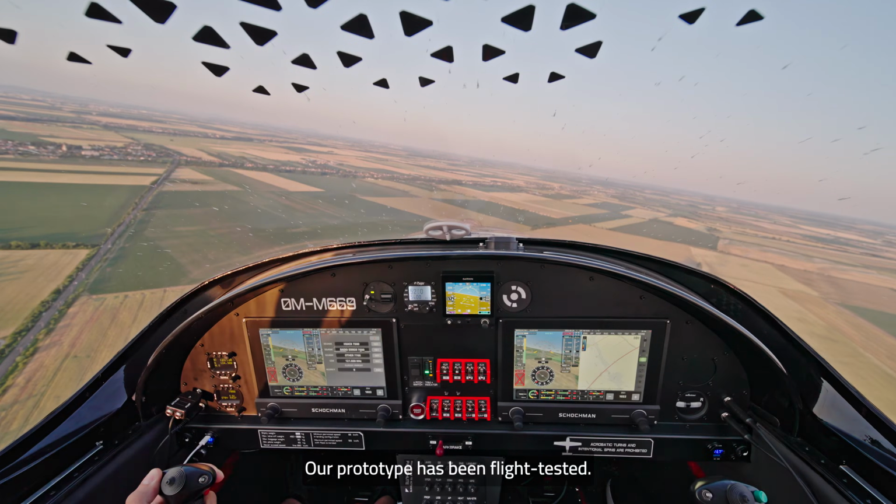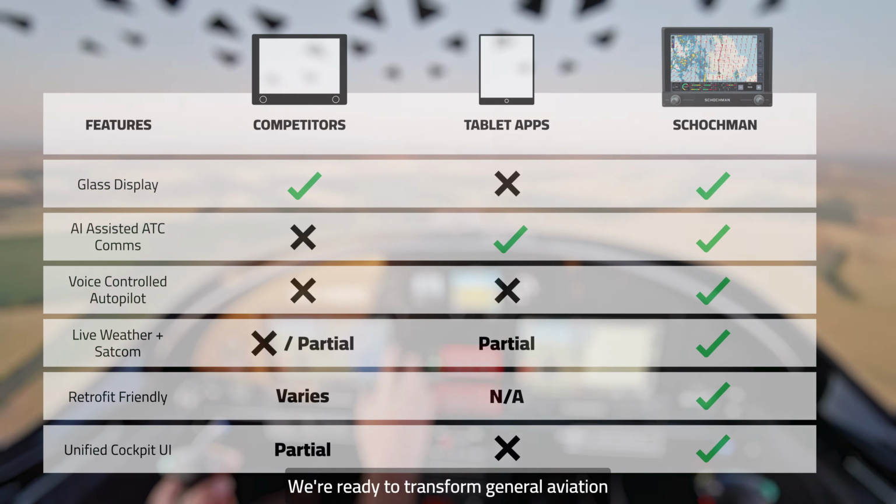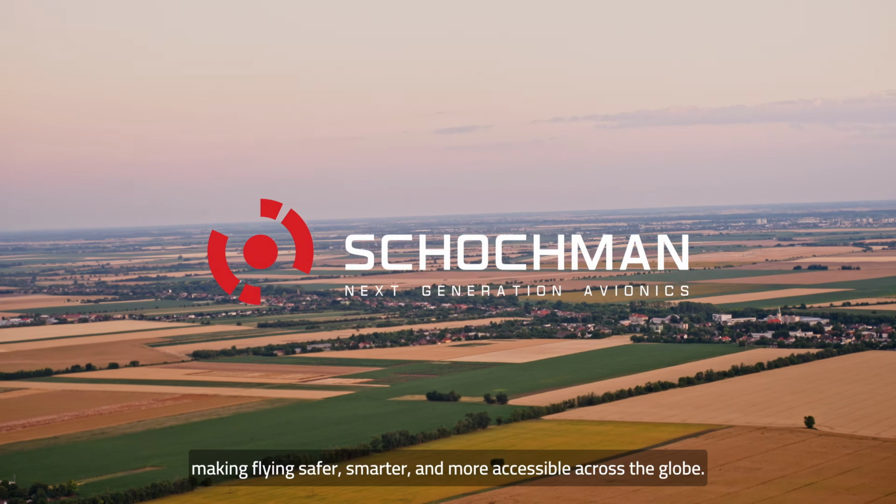Our prototype has been flight tested. The interest is real and growing. We're ready to transform general aviation, making flying safer, smarter, and more accessible across the globe.